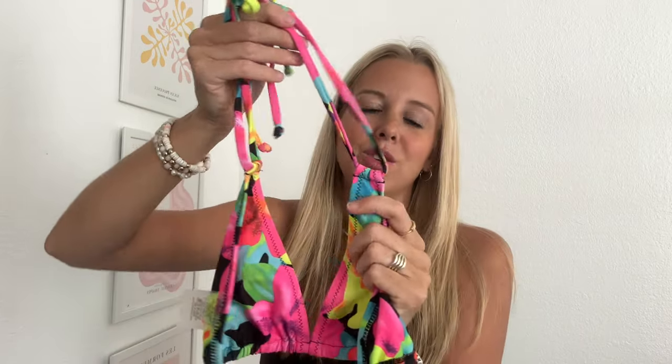And this print is super fun. It's vibrant colored flowers, but with a black background, so I just feel like the accent there is so good. And yeah, I wore this the other day. It's super good for tanning because it's a normal triangle top, and you can pull these tighter so that you don't get the double line when you tan.